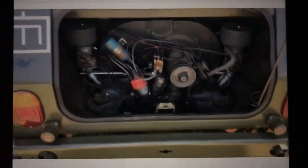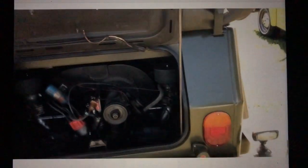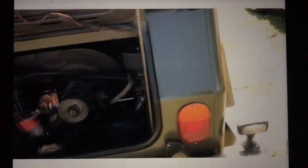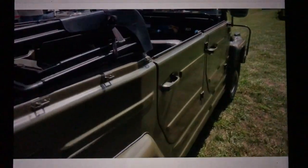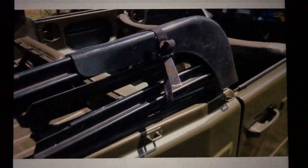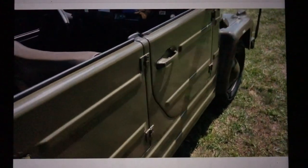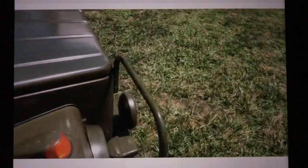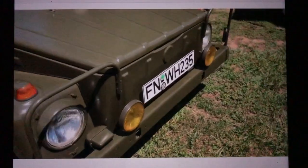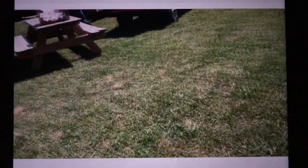Beautifully done. It's even got a tow hitch. How about that? I'm not sure about these. It may be military tail lights, what those are. That's what the covers look like that go on the brackets. Those are kind of sought after items. Got a little push bar on front and fog lights. Alright, let's move to our next row.